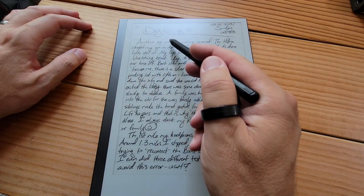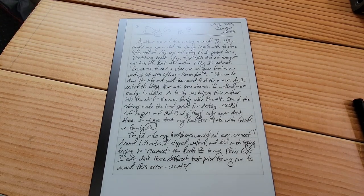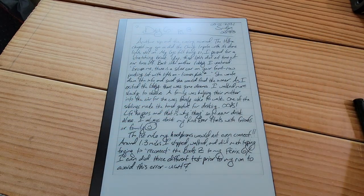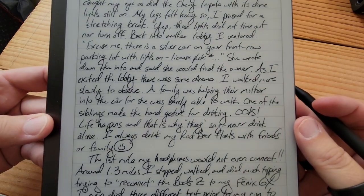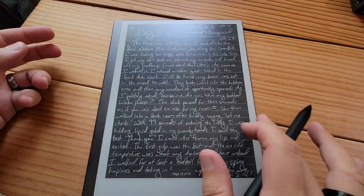Let's see, 1, 2, 3, 4, 5, 6, 7, 8. 18 times 8, carry the 5. 144 to 200 words per page. And I would say this is normal size font. And this is how I normally write.